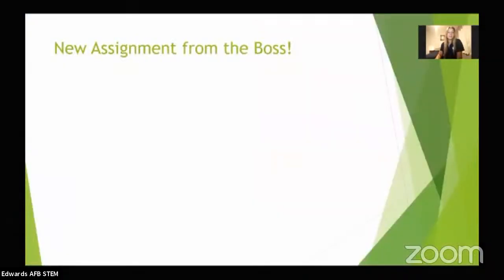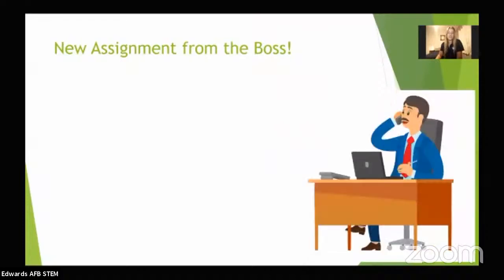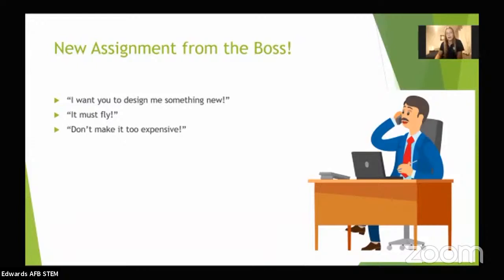Okay, so let's get started. Remember, you're a design engineer, and you're sitting at your desk, minding your own business, and you get a new assignment from the boss. He calls you up and he says, hey, you're a design engineer. I want you to design me something new. It must fly. Don't make it too expensive. I want it to fit in a shoebox. And oh, by the way, get it done in the next 30 minutes.